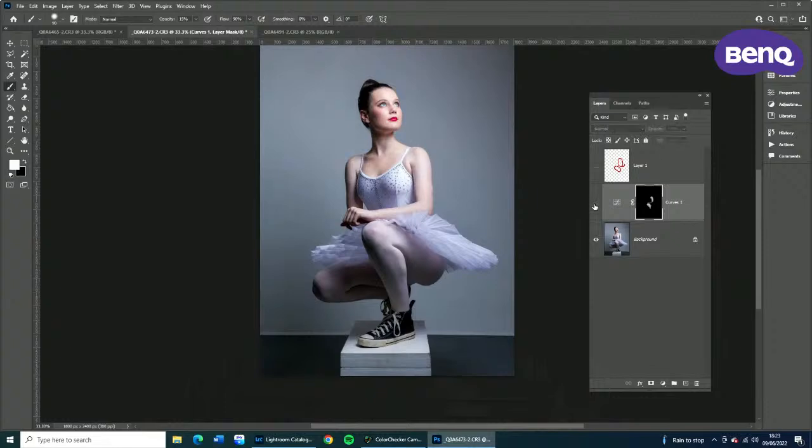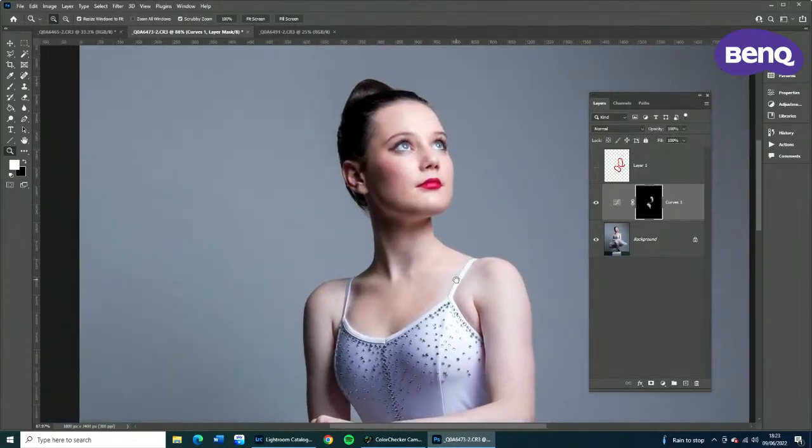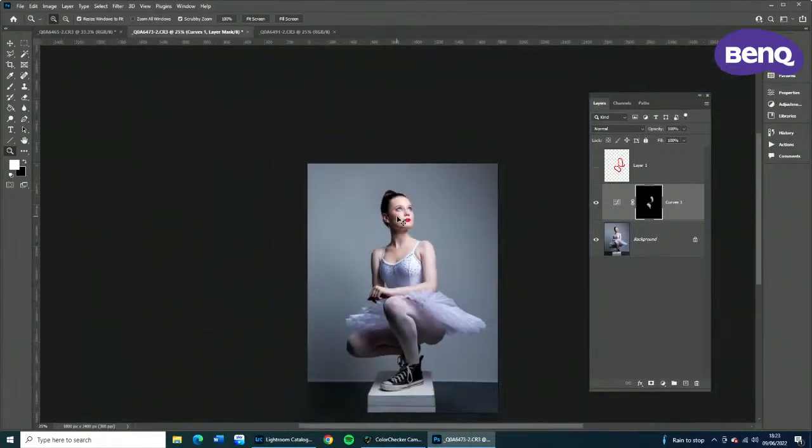If we take that layer mask on and off, we will see the very small changes that I've made there. That's it with it off. That's it with it on. Off, on, off, on. But we're darker on those edges so that this face is more in balance, so that our eyes are being drawn directly to the face.